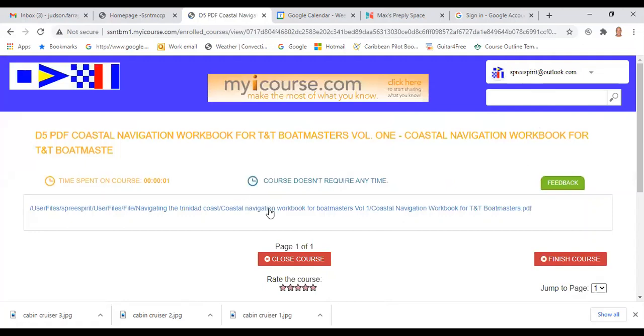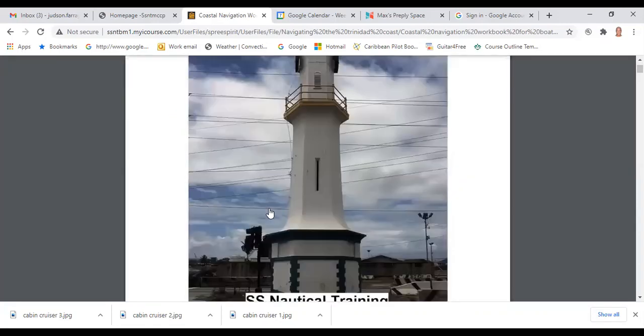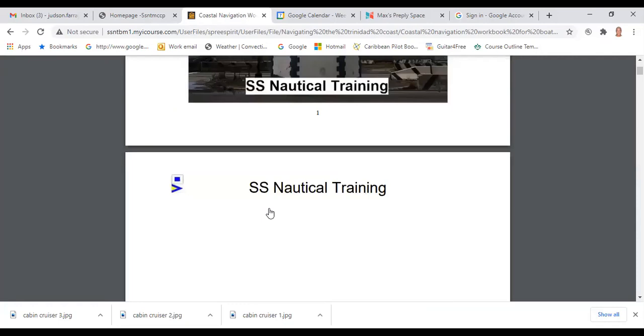Right, so this is all your coastal navigation exercise book. This is what we call in chart work. Right, so it's a PDF. You can print this and you can start working. I will give you copy charts, I will give you a copy of the 483, and I will give you a copy of the, I think, 474 for this book, right?